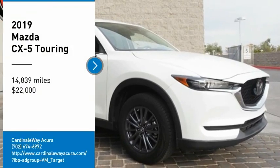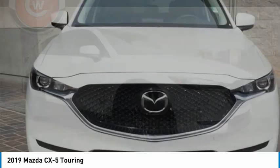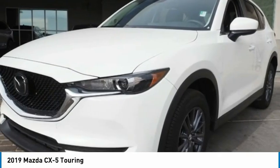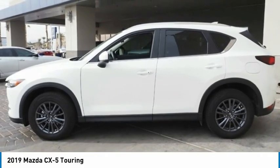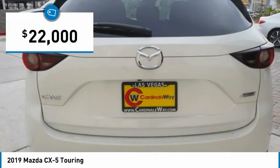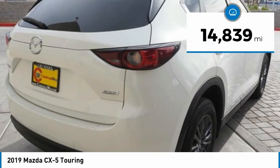Stop by and take a look at the 2019 CX-5. With its fuel-efficient engine, engaging driving experience, and daring styling, the Mazda CX-5 is a good choice for those seeking a sporty yet thrifty crossover SUV and is priced below $25,000. This vehicle has less than 15,000 miles.